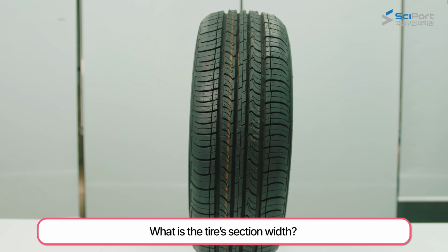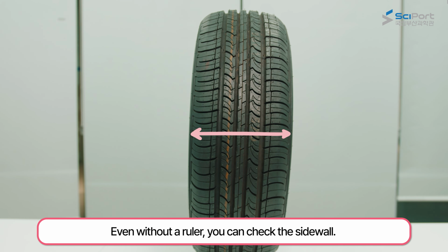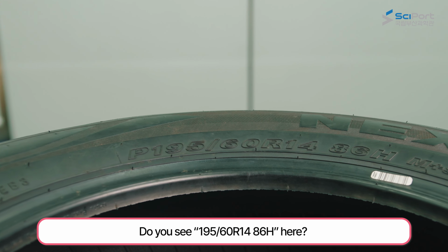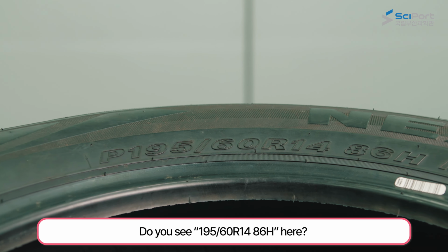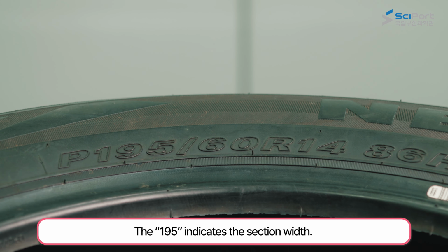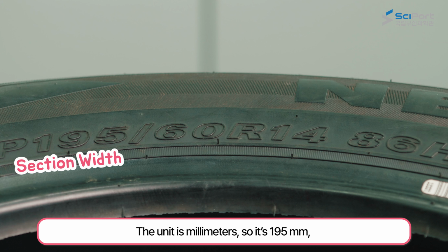What is the tire's section width? Even without a ruler, you can check the sidewall. Do you see 195/60 R14 86 here? The 195 indicates the section width. The unit is millimeters, so it's 195 millimeters, or 19.5 centimeters when converted to centimeters.